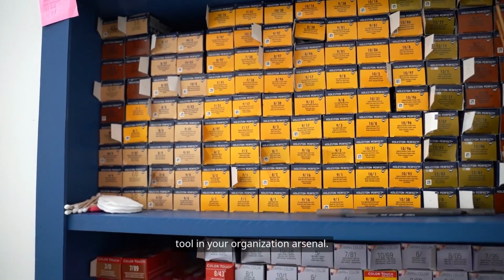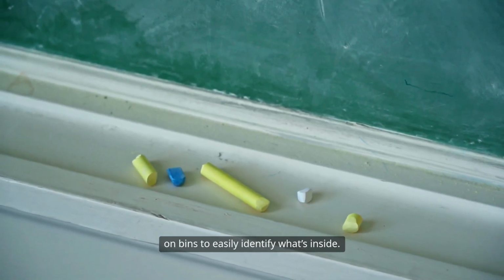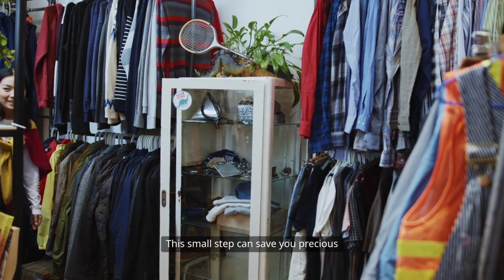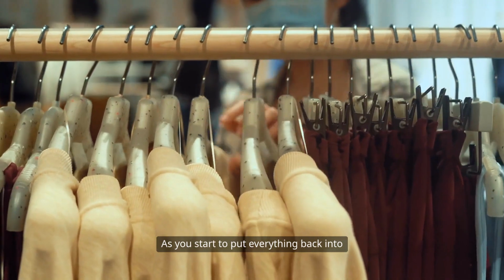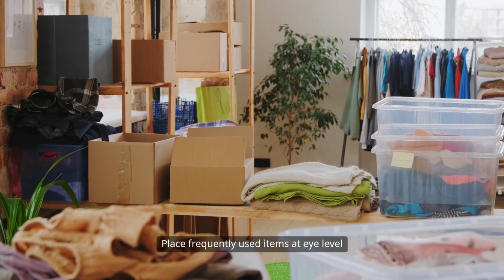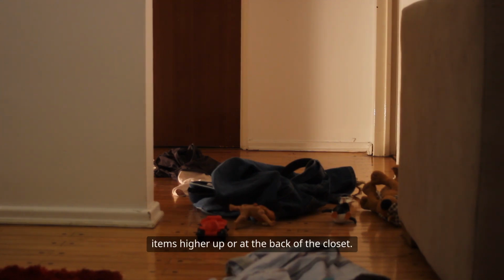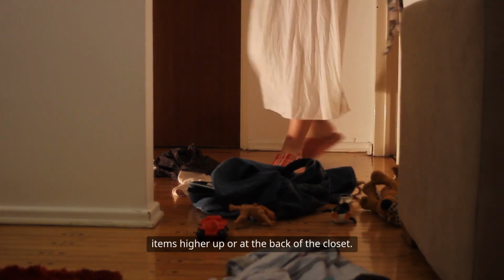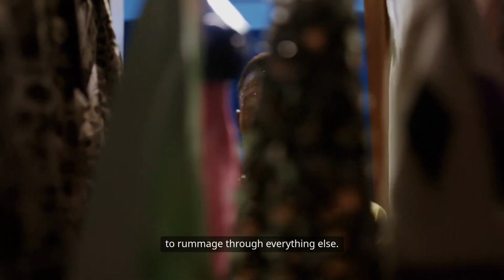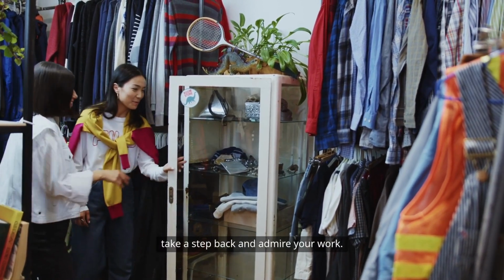Labeling is another powerful tool in your organization arsenal. Use simple labels or even chalkboard paint on bins to easily identify what's inside. This small step can save you precious time during your morning routine. As you start to put everything back into the closet, keep functionality in mind. Place frequently used items at eye level and store seasonal clothing or less used items higher up or at the back of the closet. This strategic placement makes it easier to access what you need without having to rummage through everything else. Once the organization is in place, take a step back and admire your work.